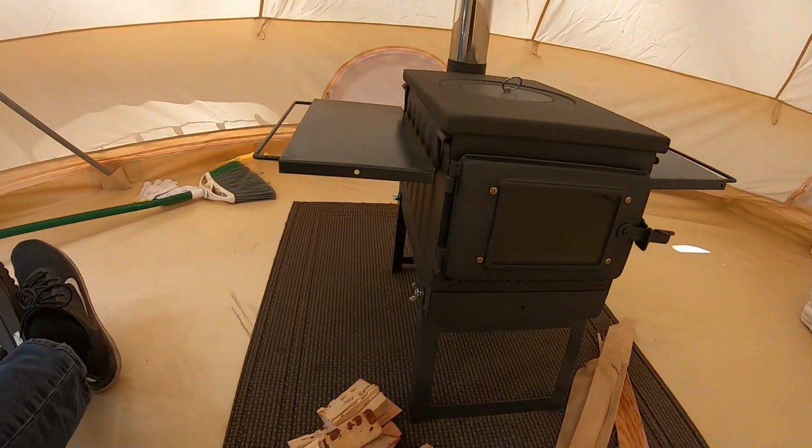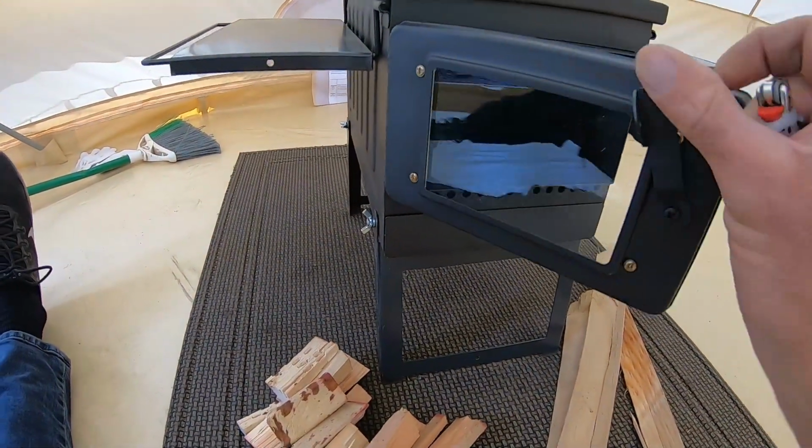So we set up the new camp stove. We're gonna give it a test run.